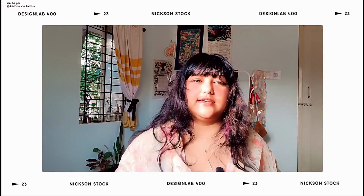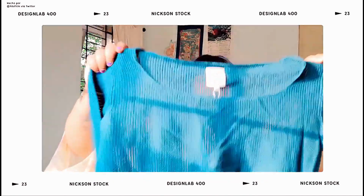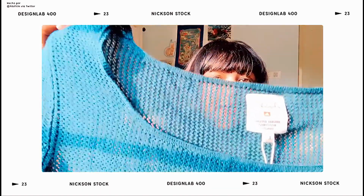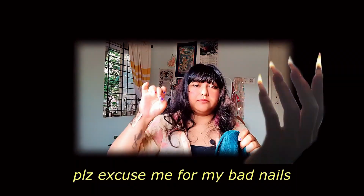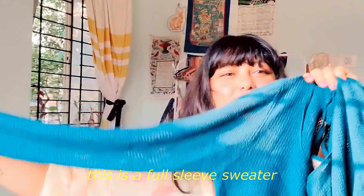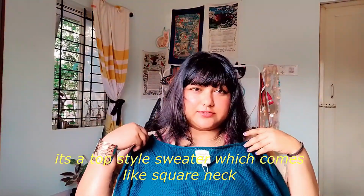Moving on to the next item, y'all, which is one of my favorite items, and my shrug keeps slipping away. Anyways, so this is the item. This is a sweater in teal color, sweater come top, whatever you can call this. I really like this knitting, and please excuse me for my bad nails. So this is a full sleeve sweater, a top size sweater, which comes with those square necks, so it looks really cool, and I really like this.